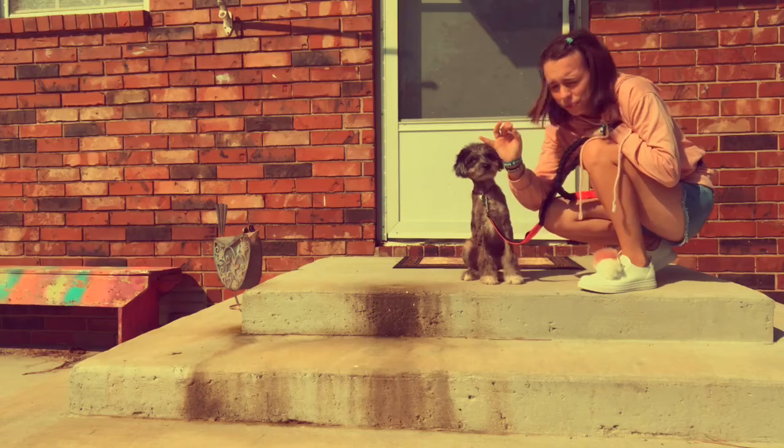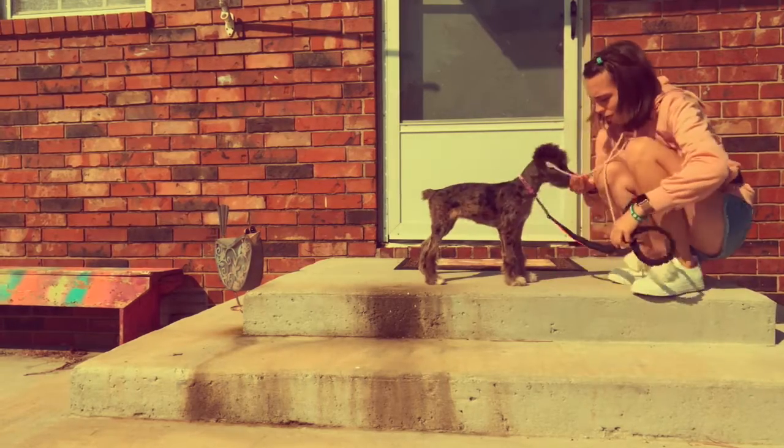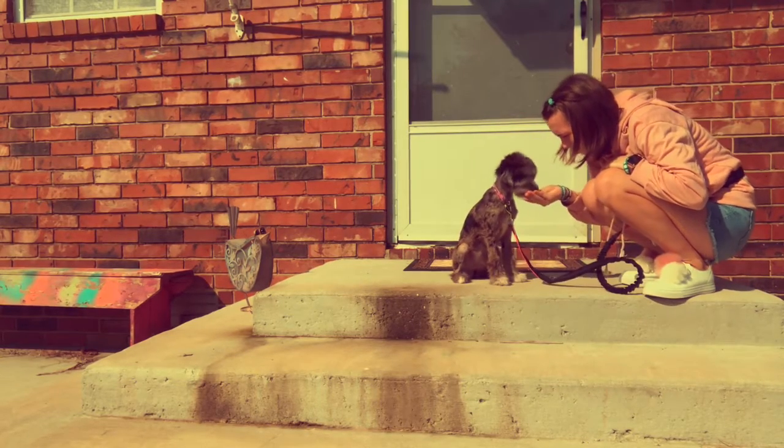I took the treat, and you hold it right above their nose. They're standing right there, see? Hold it right above their nose, and hold it right above them so that they have to really try for it. Really try to sit for it. There you go. Good girl.